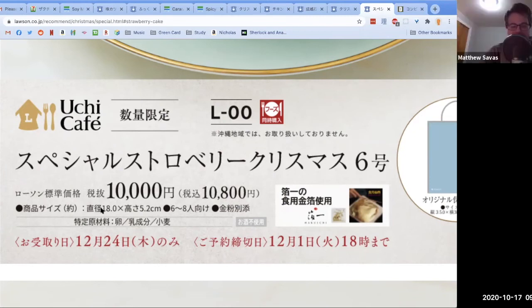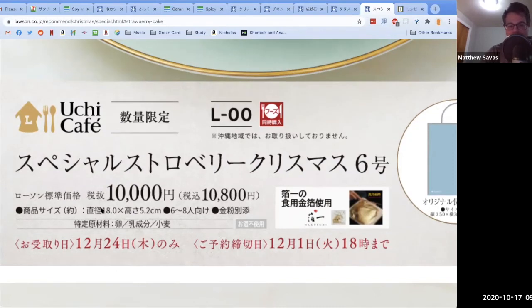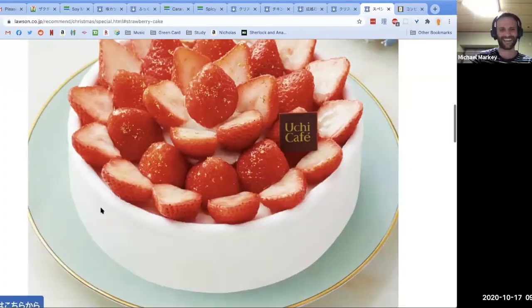Hold on. All right, okay. Now I'm getting fired up here because this doesn't make any sense. We're looking at a $100 cake. Like Mike just said, it's 18 centimeters in diameter, 5.2 centimeters in height. That doesn't even make sense. That array of strawberries, you figure, has got to be 5.2 centimeters tall. They're stacked up.